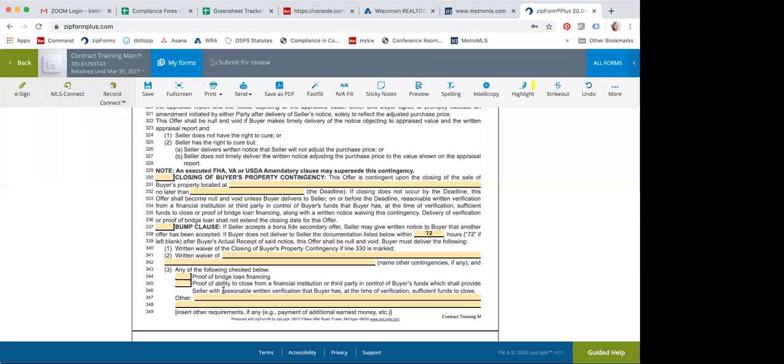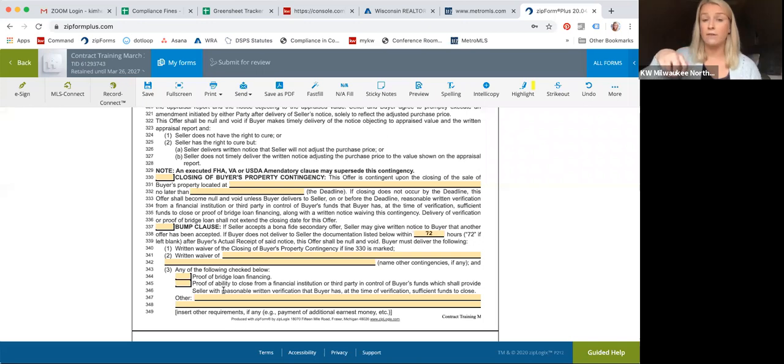Okay. So when a seller gets a secondary offer, they are not obligated. They can accept a secondary offer, but they don't have to give the primary buyer notice. So maybe they've accepted a decent secondary offer, but their primary offer is better term-wise, besides the fact that they have this bump or the closing of a buyer's property contingency. And so they don't want to bump the primary buyer yet, but they want to just have that secondary offer just in case. That is totally permissible. It's up to the seller.